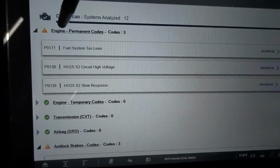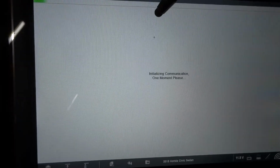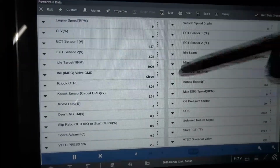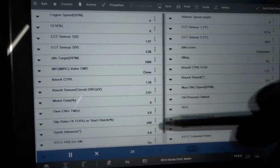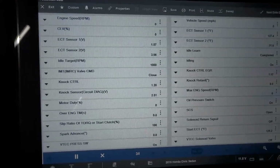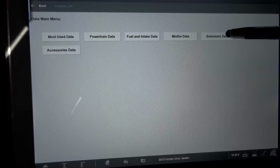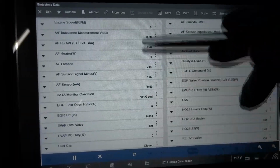So now let's go into the engine computer. So we're gonna go to data. So we're gonna go to powertrain data. I just wanna look at the O2 sensor data PIDs. So it looks like we don't have our O2 sensor data PIDs in this data group. So we have to back out and let's go to emissions data. So we have a bunch of data PIDs.